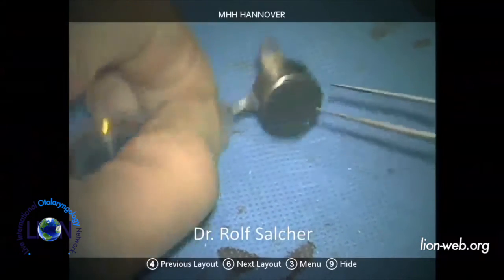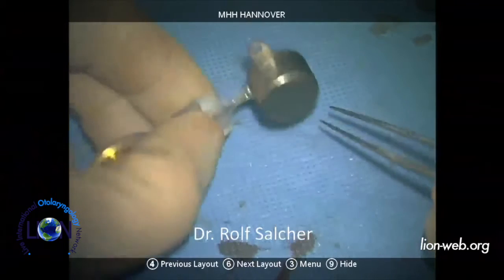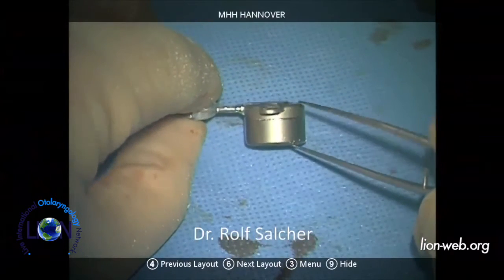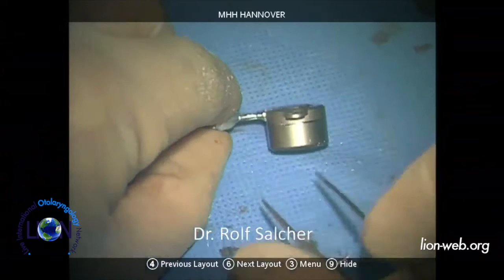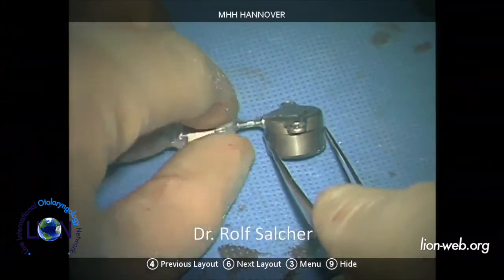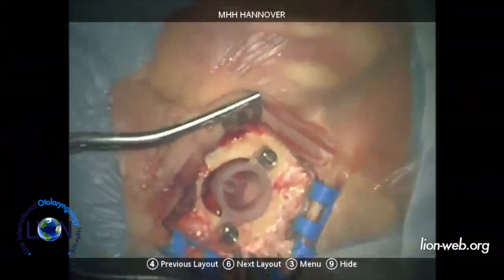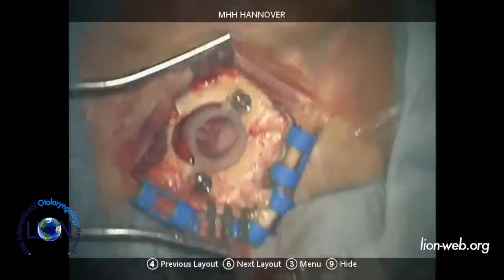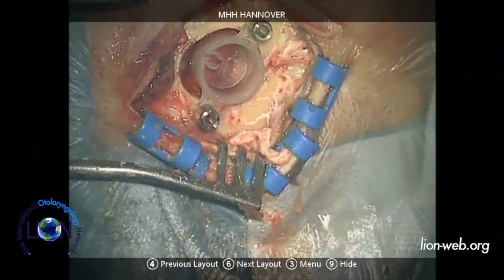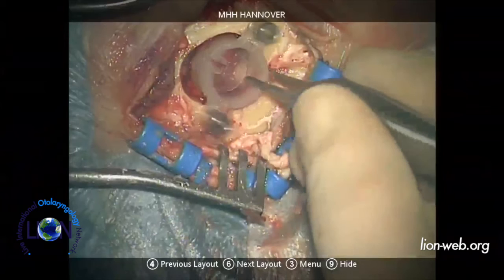So you have to drill quite a hole into the bone just to bring in this system. It's just about 9 millimeters in this direction, 16 millimeters over here. Okay. And now, you can see this is the pinna of the patient over here. We made just a straight incision behind the ear. And then I already drilled a hole section.